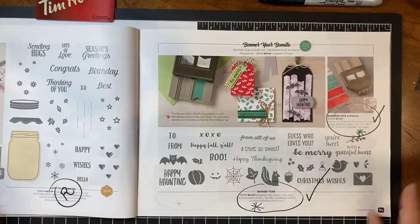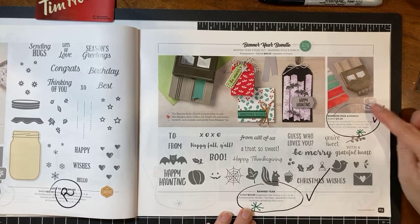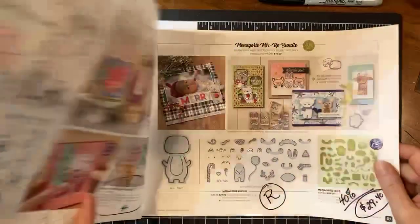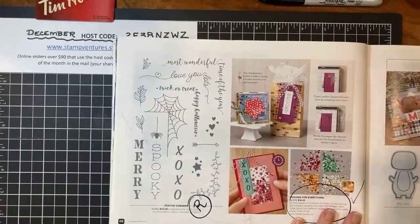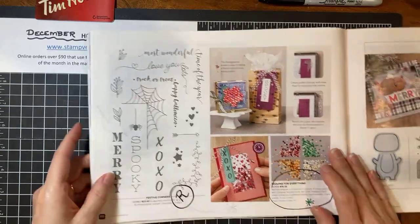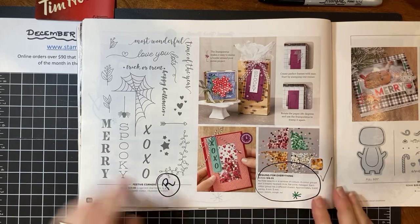Banner Year will be continuing on into the next annual catalog, and so will the banners Pick-a-Punch. We're getting close to the end. Here we are, page 66. Festive corners will be retiring. Sequins for everything will be continuing on. And again, these are really cute ones that work well with shaker cards or with our fine tip glue pen.